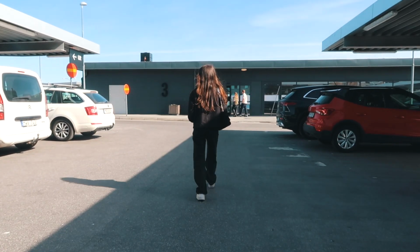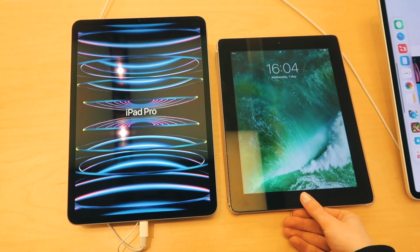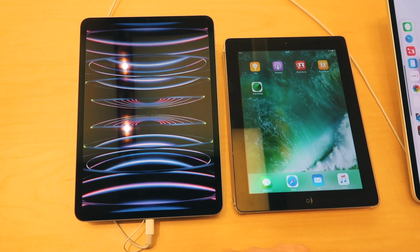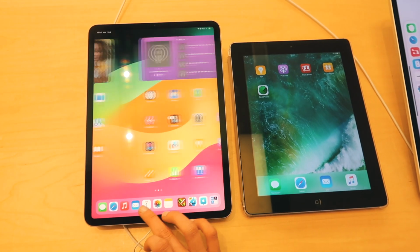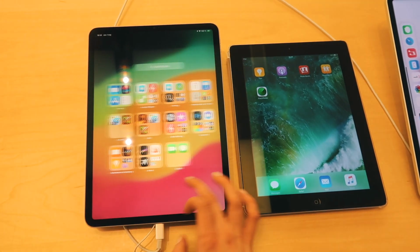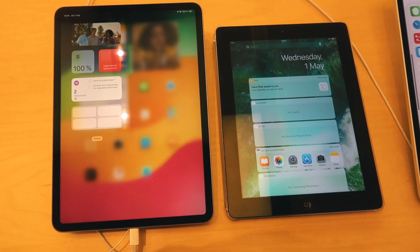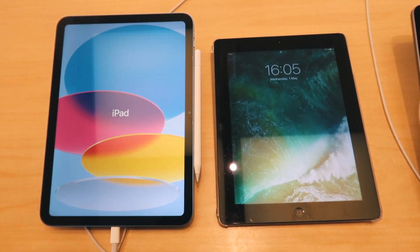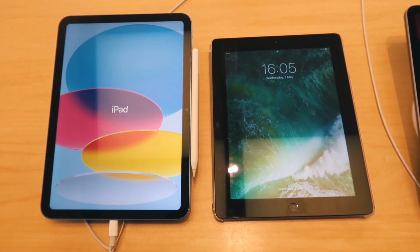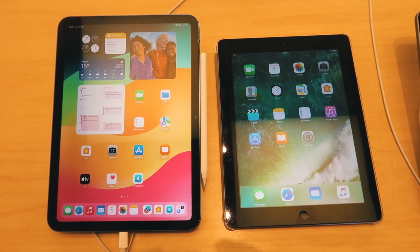Honestly, it felt really weird taking an iPad from 2012 to the Apple Store in 2024. And here you can see a comparison between the latest and greatest iPad currently on the market, the iPad Pro, and the 12-year-old iPad. So it's obviously a very big difference. And here's a comparison between the regular iPad and the old iPad. And it is obviously a very big difference.